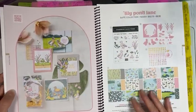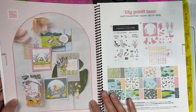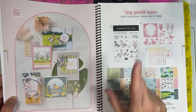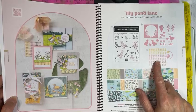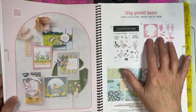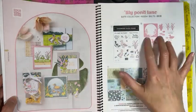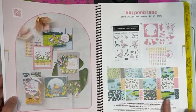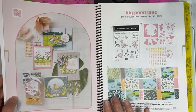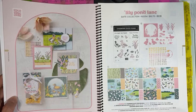All right, here is the gorgeous suite. It's called Lily Pond Lane. In this suite, you will find the Charming Duck Pond bundle. Say that 10 times fast. These Dappled Dots were unavailable, but they are now available. The dies currently are not available, but you can purchase the stamp set. They're supposed to be due back in by the end of the month. And this gorgeous Charming Duck Designer Series paper is a 6x6 pack, and you get 48 sheets, so 4 sets of 12 designs. I'm going to show you that individually.